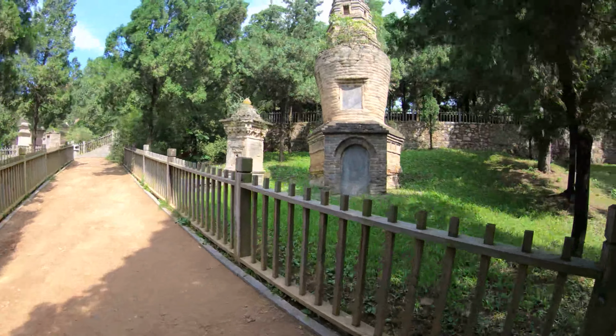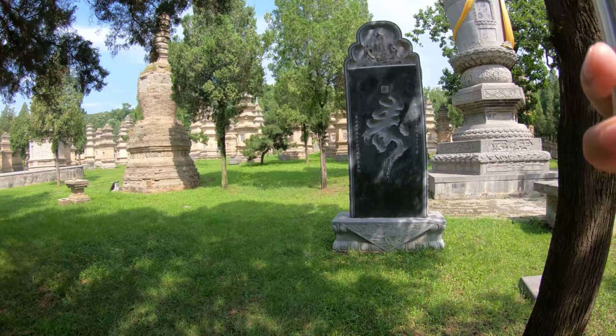And Pagoda Forest was so amazing. So many different shrines, temples and tombs to the different Shaolin masters. It's amazing, and it would be very honorable to be buried here.